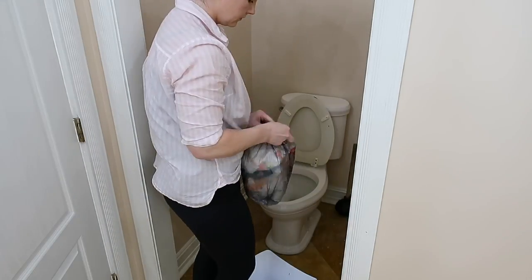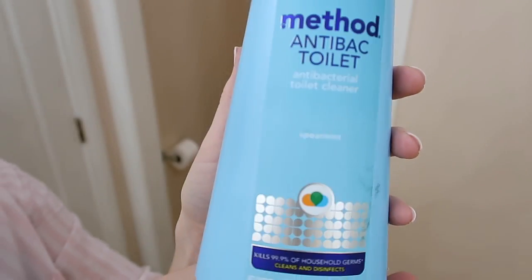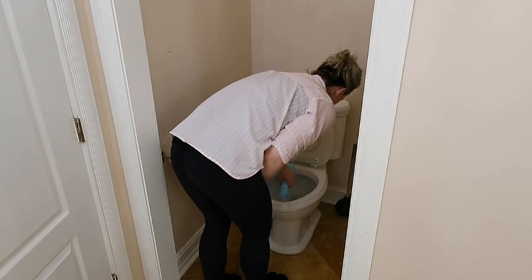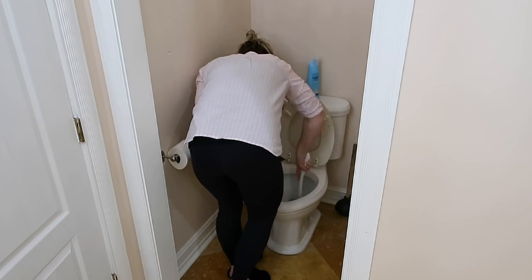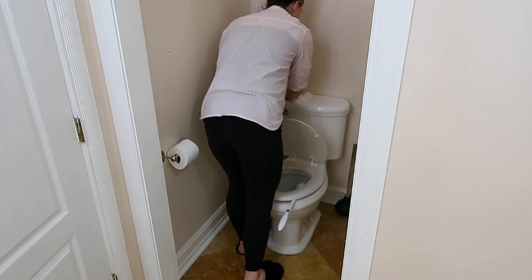Next up is the toilet area, so I'm just getting the garbage out, and then I am going to be using the Method Anti-Bac Toilet Cleaner. So in the Grove Collaborative unboxing video that I did, I talked about how I used these Clorox wands, and I wasn't sure that I'd be using the Method just because I prefer not having the brushes around.